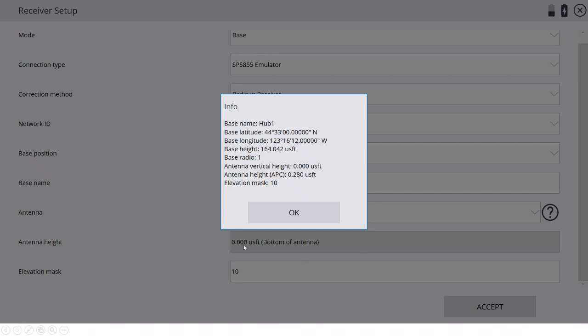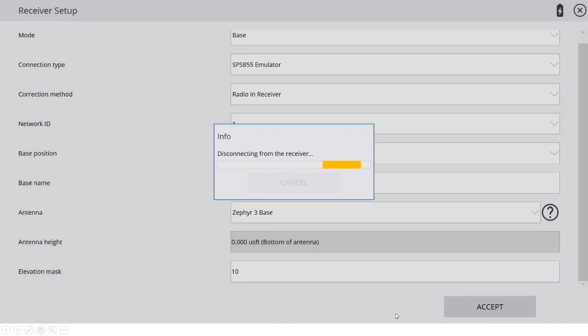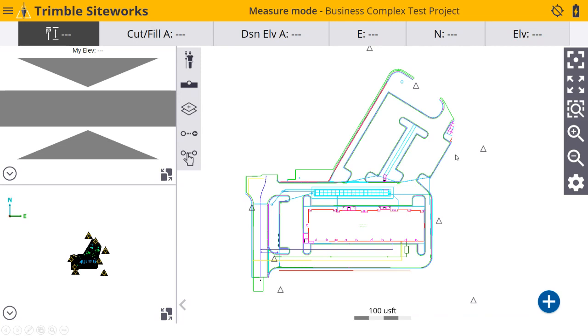And when you hit accept, this box will pop up. For good practice, we like to say take a picture of this with your phone or write these numbers down. That way, if the base moves, you're able to come back and reference this and know where you initially set up your base. But then we'll hit OK. And then your base is set up.